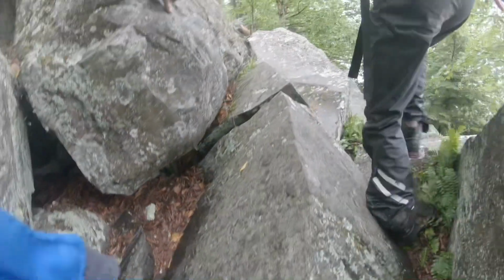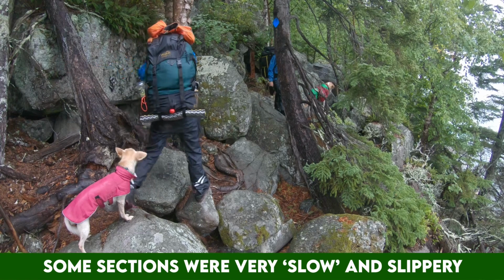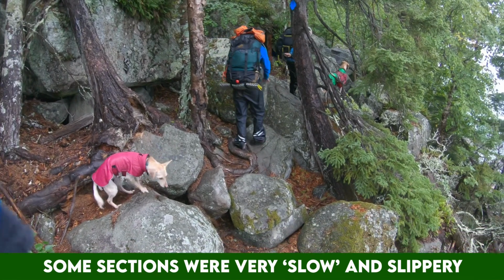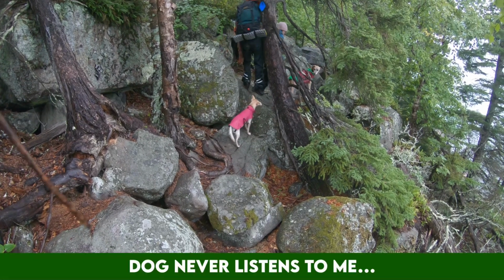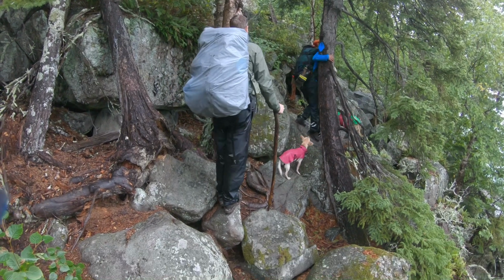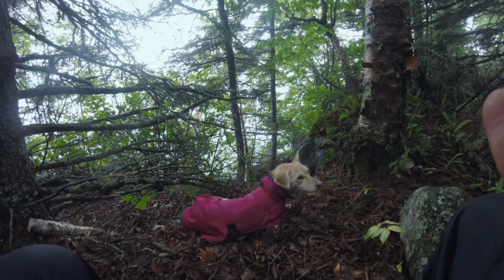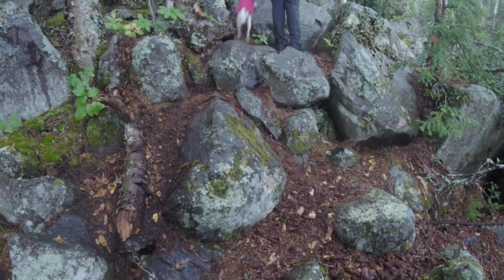Hold on. There you go. Sola, let mommy go first. Clara, Sola's trying to jump up behind you. Ready to go? I'm tired, she says. Come on, baby, let's go. Come on, Sola, let's go. Back at it again with the rocks. She's fine.